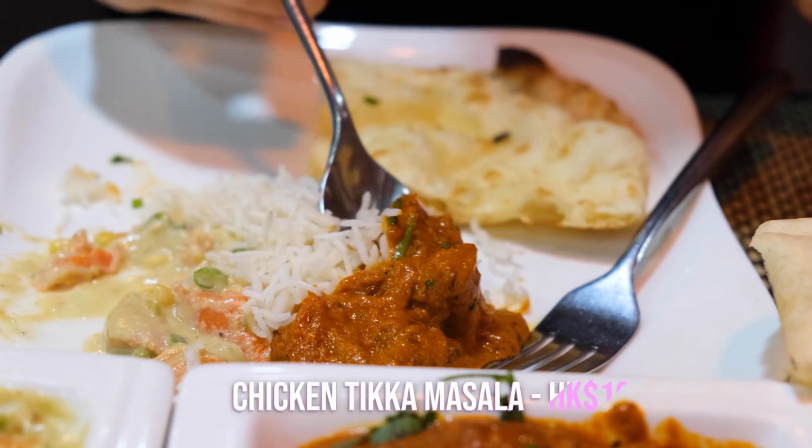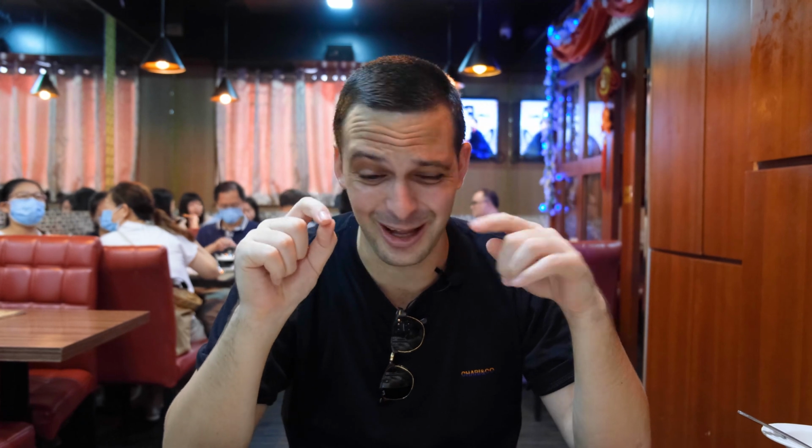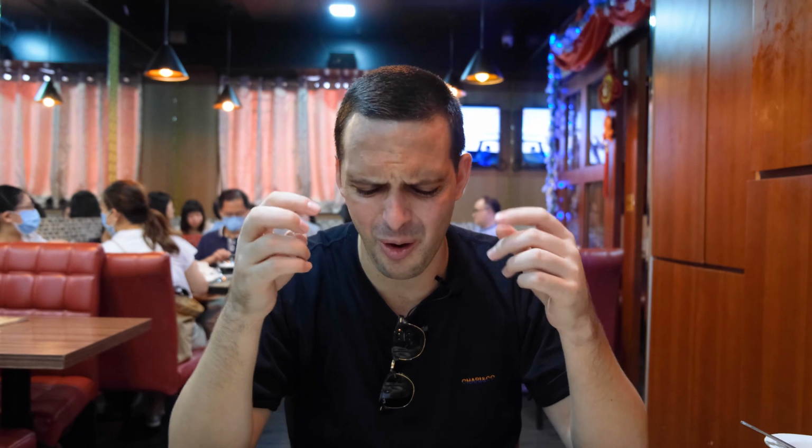That's so nice, so creamy onto the masala. Oh my, that's an incredible chicken tikka masala. The spice is on point, and I know that because it's ever so slightly strong for me. Lovely, almost fruity sauce, and the chicken is just cooked to perfection.